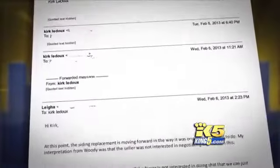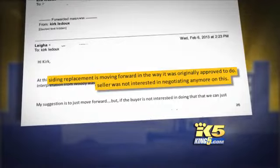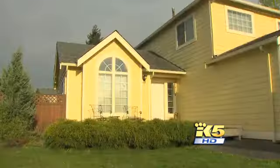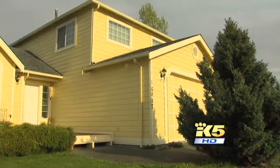Kirk contacted the listing broker contracted by Fannie Mae. Several days later, they came back with this email confirming the work would move forward and negotiations weren't an option. They said they didn't care. They're going to put it back on the market. The market's going up, so the next buyer will pay more money for it than we will anyway. Kirk's buyer walked away from the house, and Fannie Mae completed the repairs and put the home back on the market. And just weeks later, Brian made his offer, unaware of what he bought.